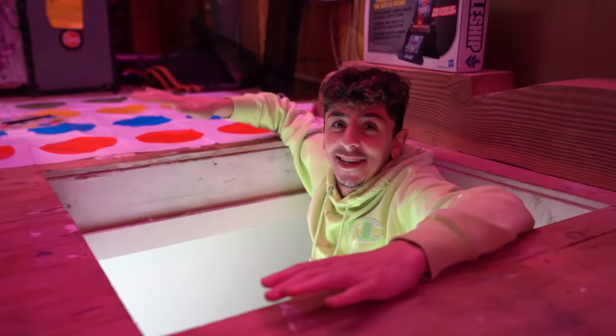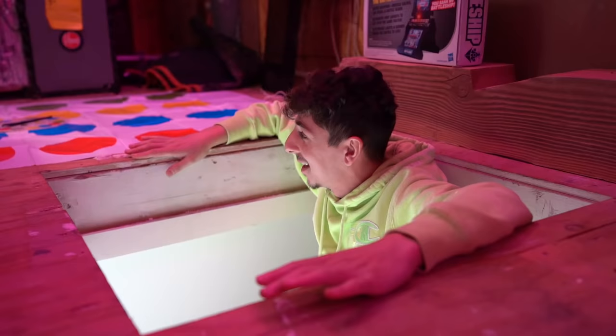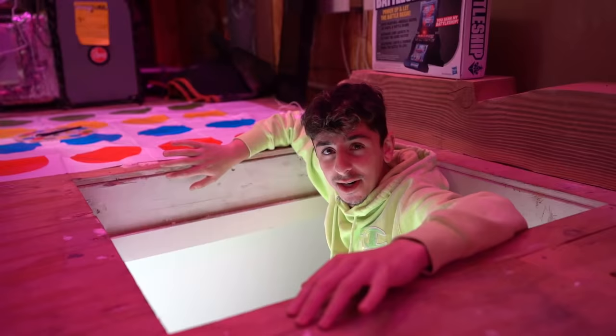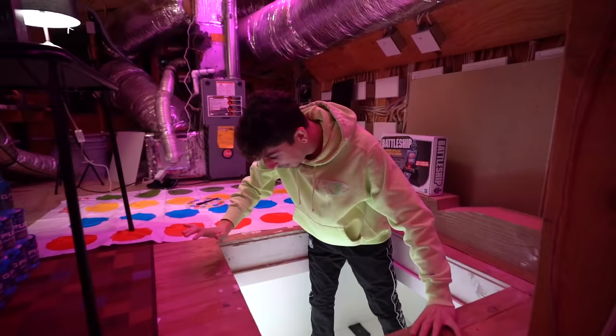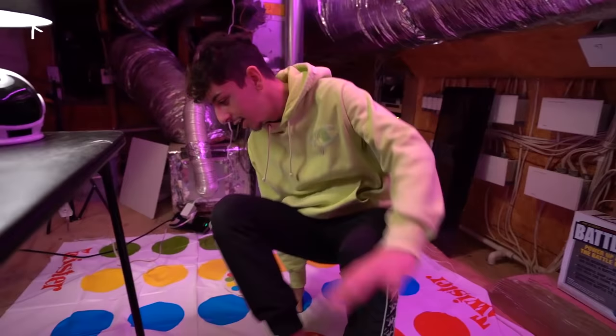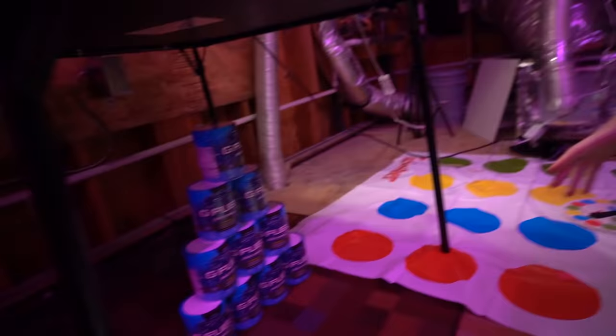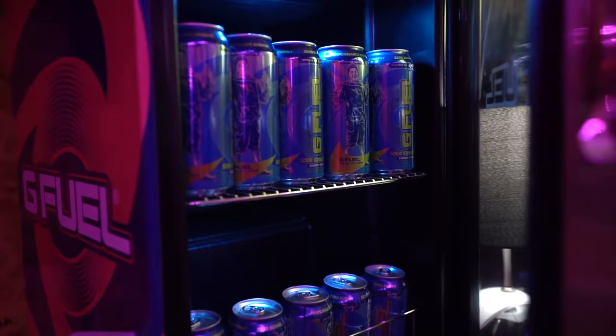Alright, welcome to the hidden gaming room in the FaZe Rug House. And this is gonna stay here, so I'm really hyped. You guys ready for the tour? Let's do it. Alright, so I need to get a bigger ladder because now I'm stepping on all of my pantry stuff. But, okay, so you get up here and the first thing you see is this Twister. Well, actually, the first thing you see is... Yes, sir. We got the stack of Chug Rug right here. And then when you look up, we got a mini fridge filled with Chug Rug cans, obviously the greatest G Fuel flavor of all time.